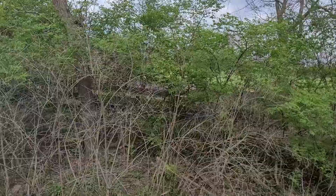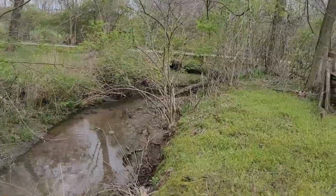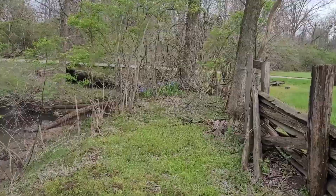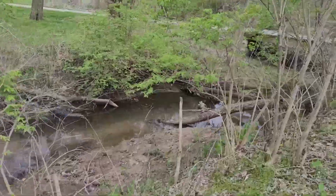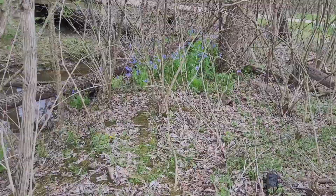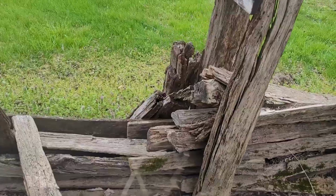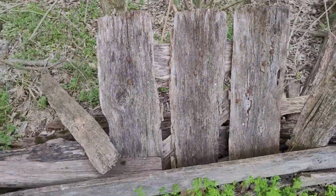Oh, and there's some kind of a fenced-in pit over there. Take a look at that. Yeah, there's a plastic tube thing in the creek over here for drainage. Yeah, this is quite an extensive wall here. This looks like a gate. Bolts.